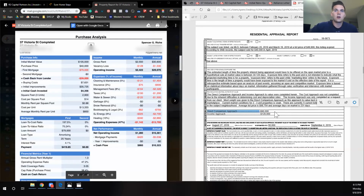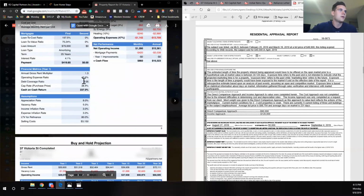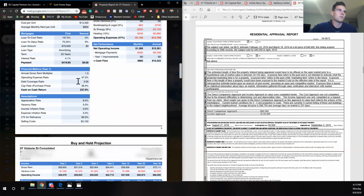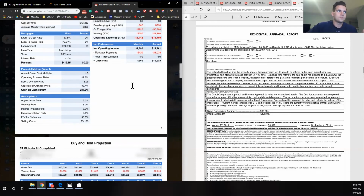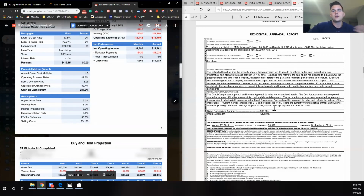But I was able to make a strong argument and say that this building has a very strong debt service coverage ratio, which is 3.0. The banks only look for 1.25, 1.15. So I was able to say, look, this building services debt extremely well. It has a very strong financial statement. Is there any way you could give more weight to the income approach, which is $128,000? So they were able to meet me in the middle, somewhere around $105,000.